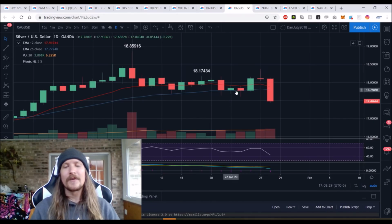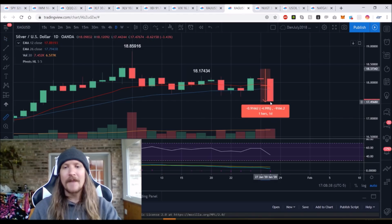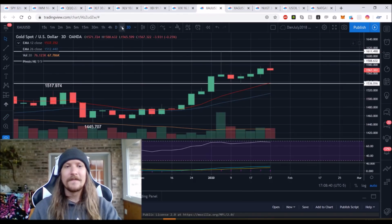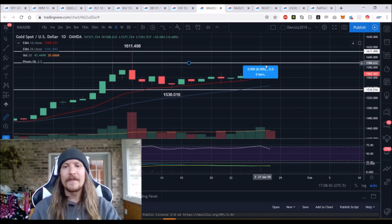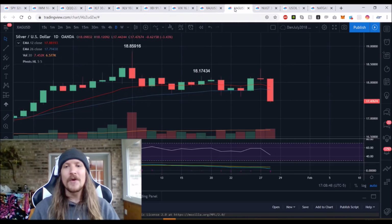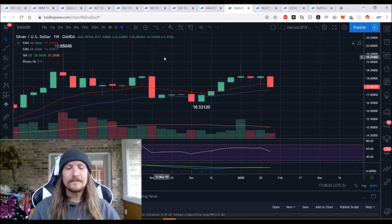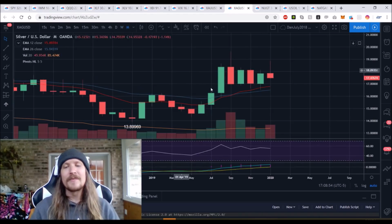Lower high, or actually it wasn't a lower high, we broke resistance, but then a dump to a lower low. And at this point, the past 2 days from the high, we have dropped 5%. Last 2 days on gold from the high, we have dropped 1.4%. Very big difference. I have no interest in silver, personally. Even down to the monthly time frame, we've been seeing this weakness for a while.